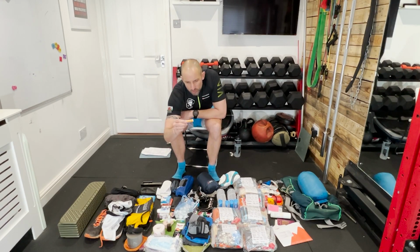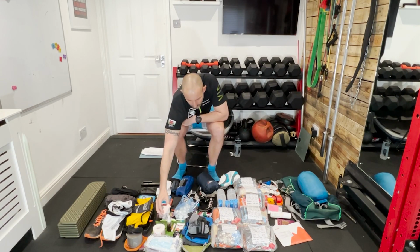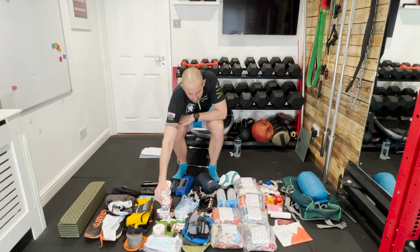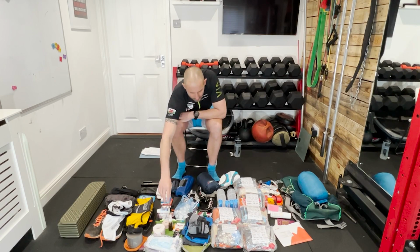Lip balm, whatever you call it, lip balm there. I've also got, after I watched the video on YouTube of Rory Corwin about taping your feet, some Hapla tape here. It's a benzoin tincture, I think it's called, and very, very good stuff.